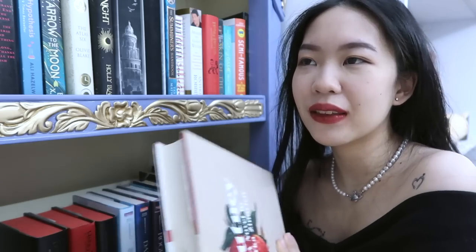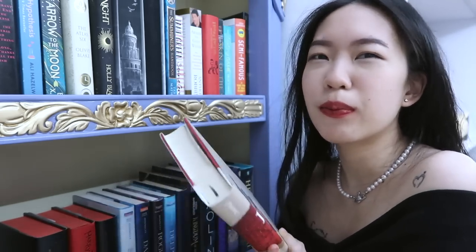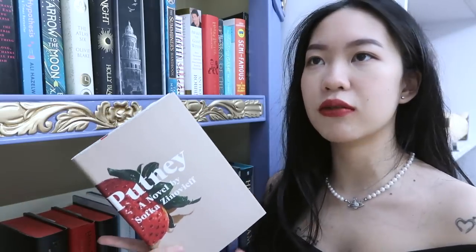It's not the best, it's really not good. I didn't find the writing beautiful or spectacular in any way. The story was boring, it just wasn't executed right, in my opinion.